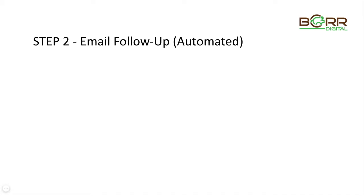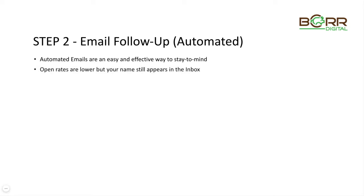Which takes us to step 2, the email follow-up. And this has got to be automated. Automated emails are an easy and effective way to stay top of mind. So yes, the open rates are going to be lower, but your name still appears in the inbox. Automated emails are going to be less frequently opened than manual emails. Also, emails are obviously going to be less consistently opened than texts, for example.